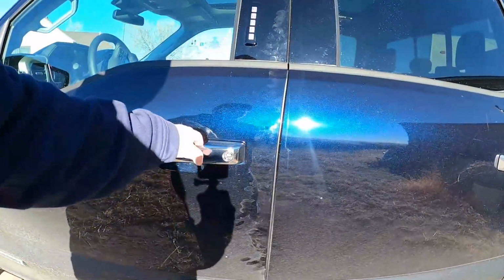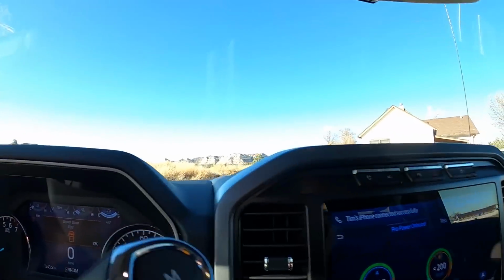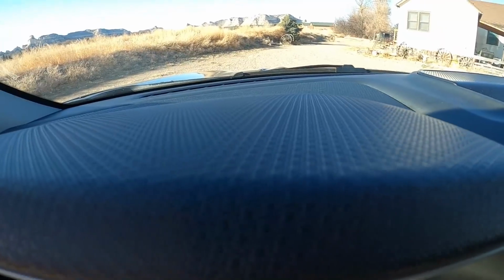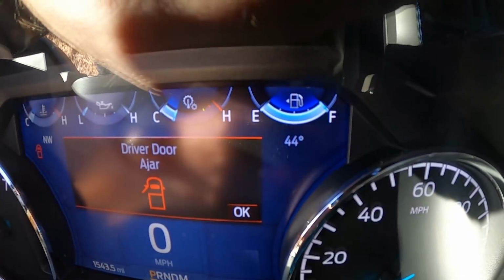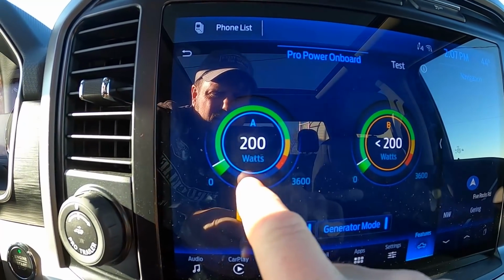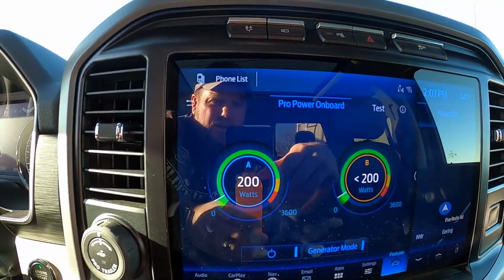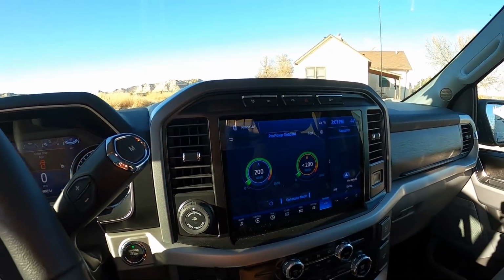Okay, so then let me see. Yeah, fuel hasn't really changed at all. And this says, I mean, I don't get a current. I said 200 watts in that, 100 watts on my phone, so it's kind of what we have. But we're gonna go get in the camper and see if we can't get more draw.